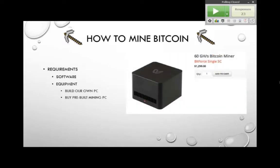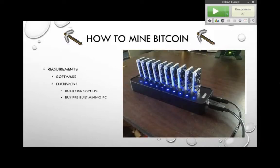What you will need is to build a computer specifically just for mining, or you can buy mining hardware. This one costs $1,200. The next thing you're going to need, this is a more complicated miner, and more expensive too. These are ASIC miners. They're hardware specifically built to mine Bitcoin. And this is a USB that plugs into your PC, and it uses all this hardware. They're chips, hardware specifically for mining. Think of a graphics card that you plug into your computer.